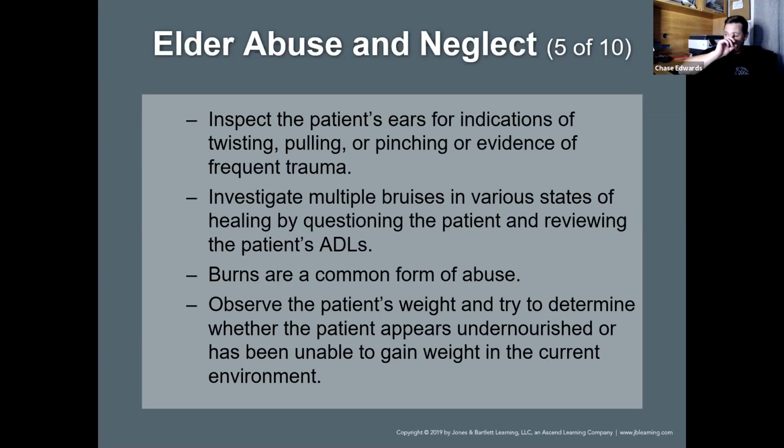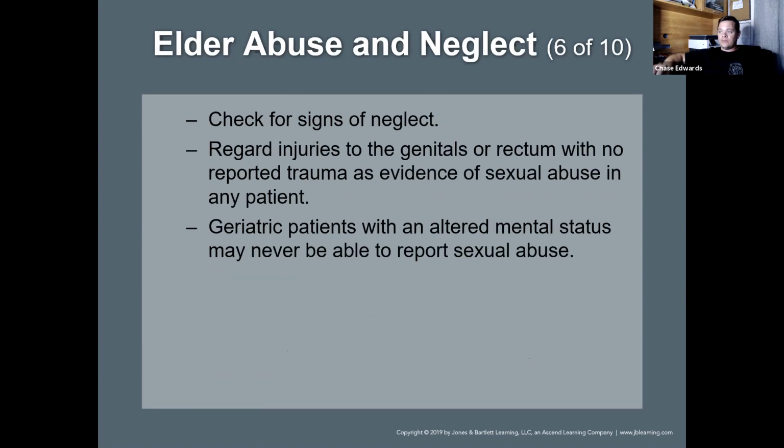So patient weight, making sure we're seeing if those patients are being malnourished, or if they have nourishment problems, undernourished. And also the genitals and rectum, for sexual abuse in those patients.